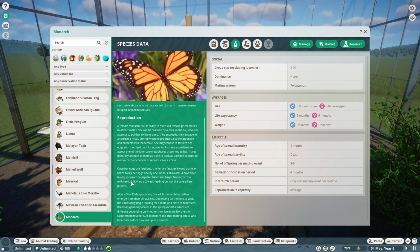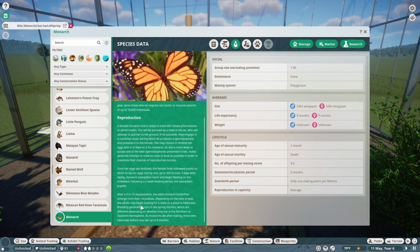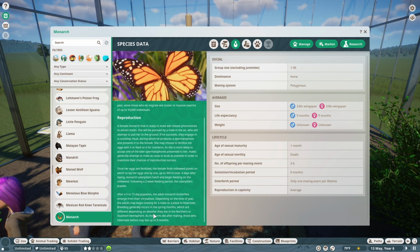Four days after laying, monarch caterpillars hatch and begin feeding on the milkweed. Following a 2-week feeding period, the caterpillars pupate. After a 9 to 15-day pupation, the adult monarch butterflies emerge from their chrysalises. Depending on the time of the year, the adults may begin looking for a mate or a place to hibernate. Breeding generally occurs in the spring months, which are different depending on whether they live in the northern or southern hemisphere. As monarchs die after mating, those who hibernate before may live up to 9 months.